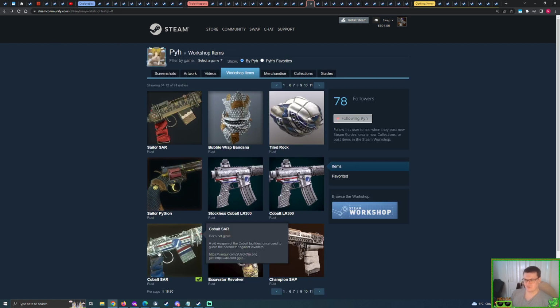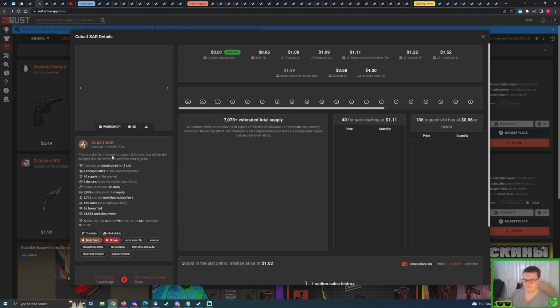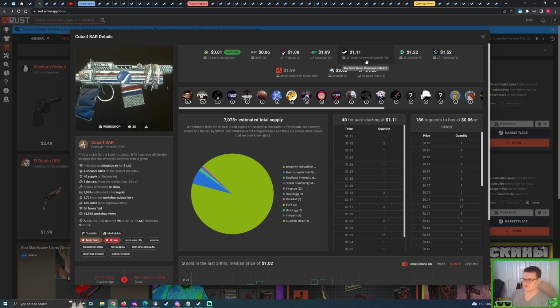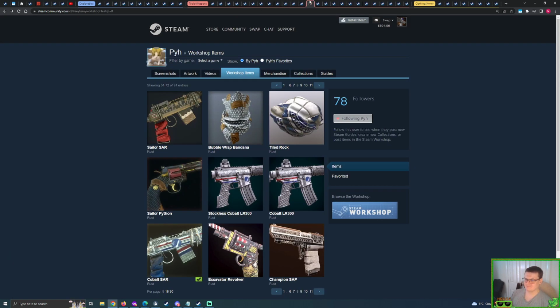It's actually quite rare. You know what? We could quickly find out. Cobalt collection. Is there a collection? We've only got the SAR. So, yep. And how many are in circulation? Apparently, there's around 7,000 in supply. Okay, and it's selling for $1.11. Oh dear. So yeah, sorry about that.